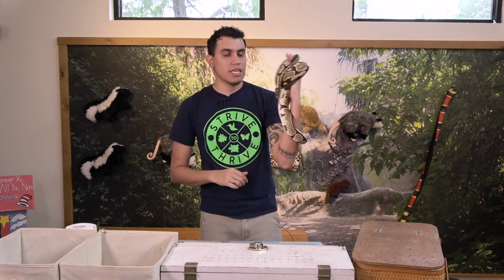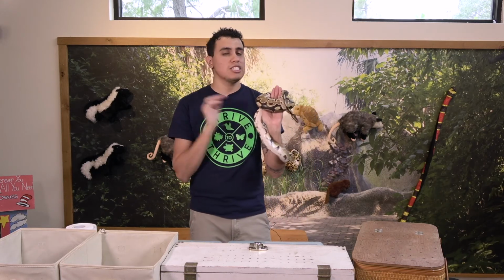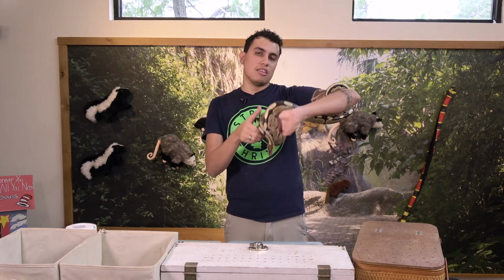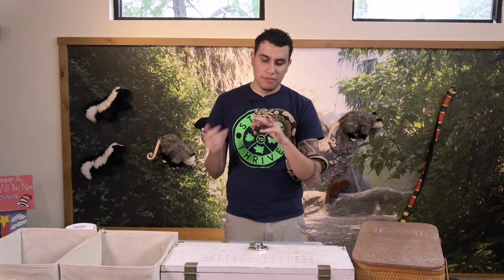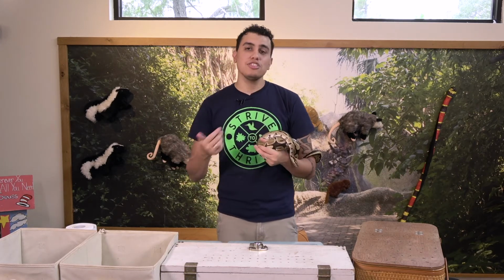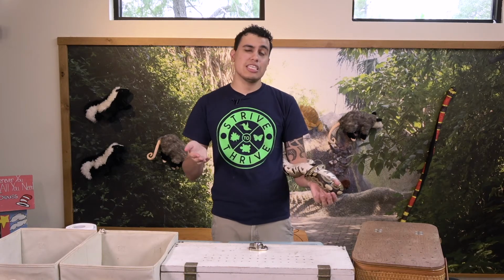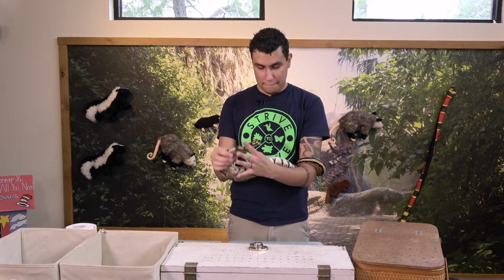Now the ball python here, believe it or not, is also one of the smallest species, or actually the smallest species of pythons in the world. These guys will only grow to a max length of 6 feet, and they can live anywhere between 15 to 20 years in captivity. Now I know 6 feet might sound pretty long, but like I said, the bull snake can grow up to 7 feet, and there's another species of python known as the reticulated python that can grow anywhere between 16 to 19 feet in length. So these guys are tiny compared to them.